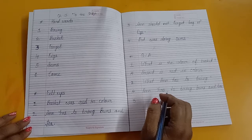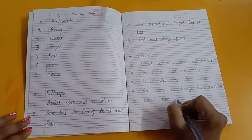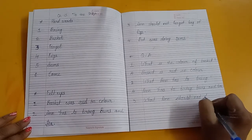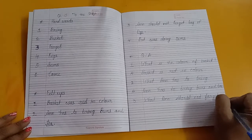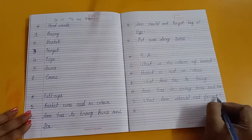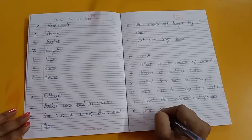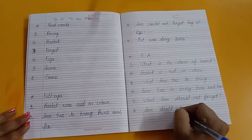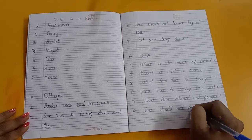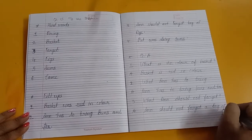What and should not forget? तो आंसर क्या आएगा? And should not forget a bag of fig.